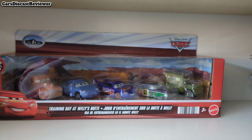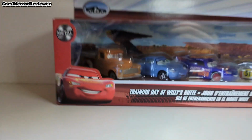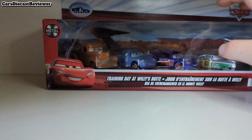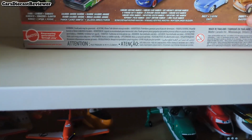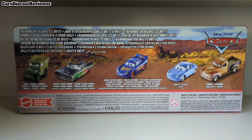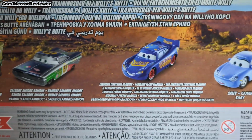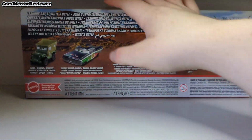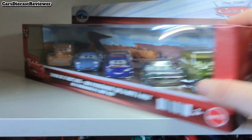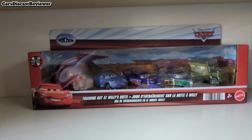We can see the updated card for the packaging here, which is really nice. We've got Cars 3 Lightning McQueen there in the background with Willy's Butte. We've got the Cars Training Day at Willy's Butte pack there. We've got some other stuff. We've got the back of the package. We can see Smokey, Sally, McQueen, Salados Amigos Ramone, and Sarge. So yep, those are the cars in this package here today. I'll be right back with this all out of the box for you guys.